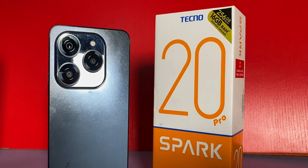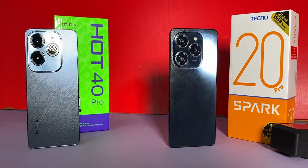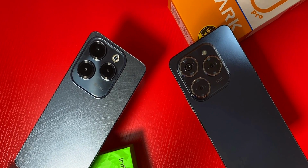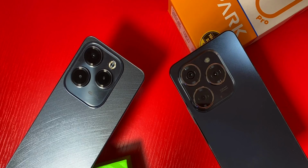If you've already seen the Tecno Spark 20 Pro, then you already know of the Infinix Hot 40 Pro as well. Both phones are hot with great features, and I've gotten a lot of positive feedback from those who recently bought them. Depending on your location, the 256GB variant of both phones is around 200,000 naira. As similar as these phones look, in this video I will talk about the main differences between them. But first off, let's start with their similarities.